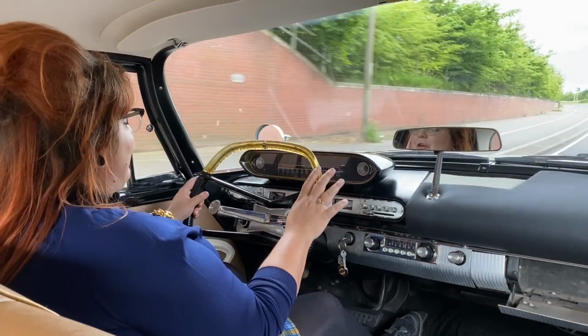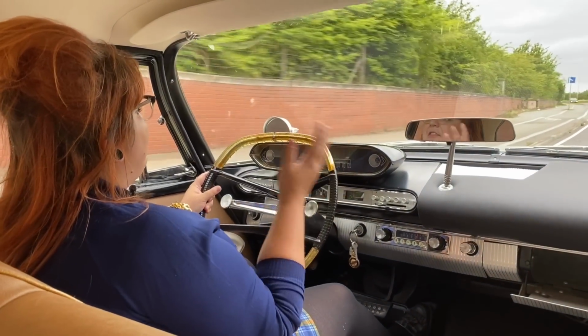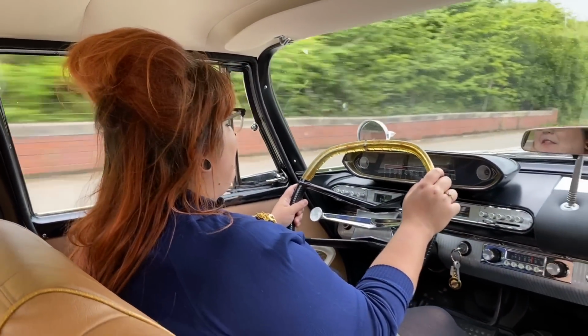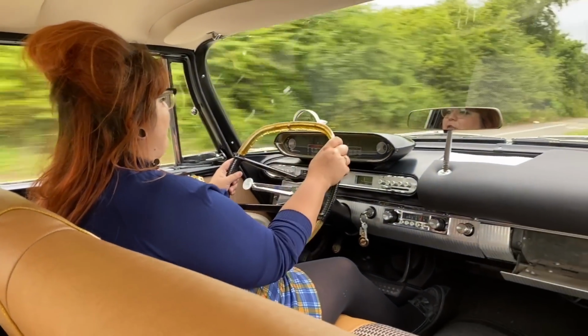So thank you very much, Tom, for lending me this car, because I know it's a labour of love and I know it's your pride and joy. So thank you so, so much. It's been such an amazing day, even though it's kind of grey outside.